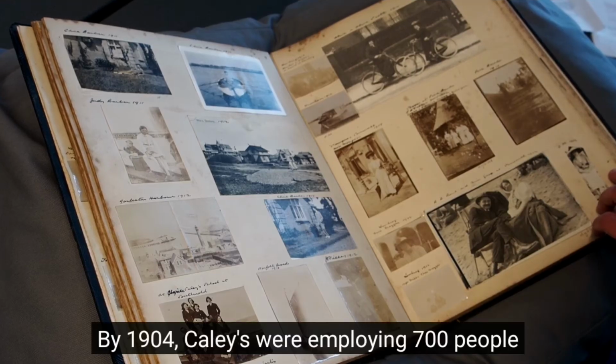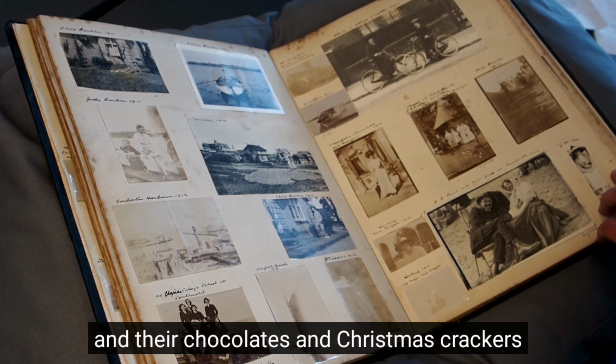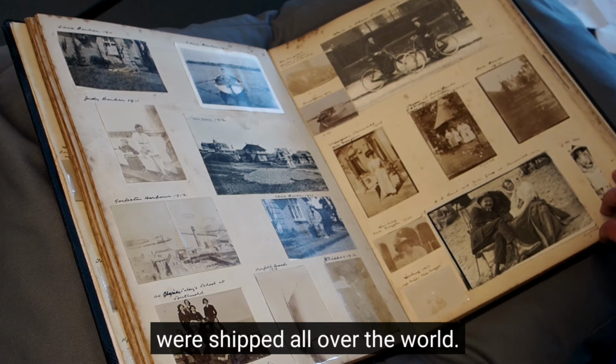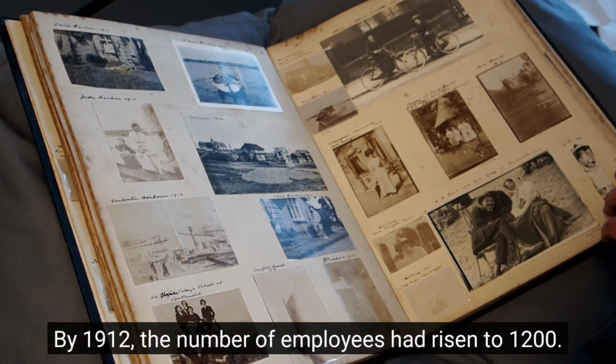By 1904, Cayley's were employing 700 people, and their chocolates and Christmas crackers were shipped all over the world. By 1912, the number of employees had risen to 1,200.